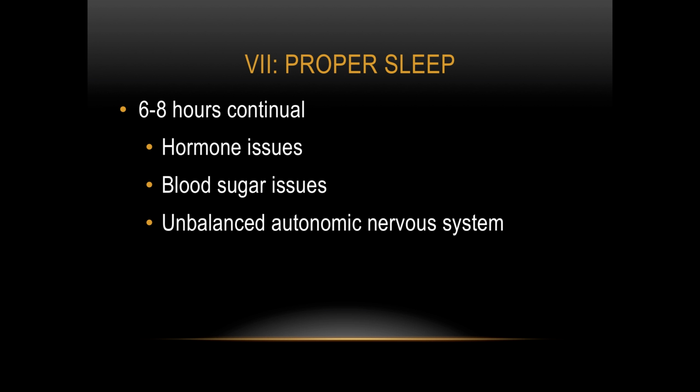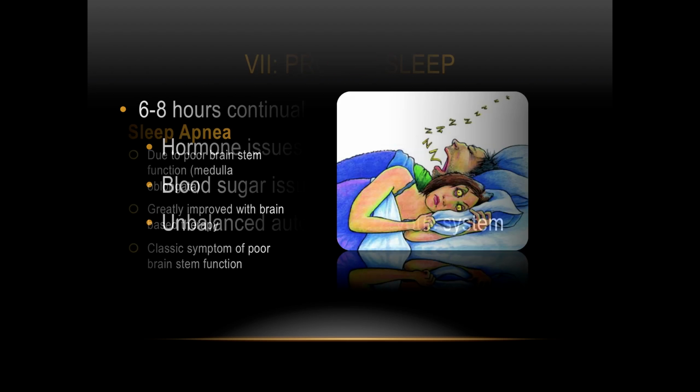So the 7th essential health element is you have to have proper sleep. So we've all heard that we need 6 to 8 hours continuous sleep, and it's important that your hormones be balanced, have no blood sugar issues, have a balanced autonomic system, that's the fight or flight versus the rest and digest, our sympathetic versus our parasympathetic system. All these are super important, and if they're imbalanced, will affect our sleep. So they all need to be addressed if we're not sleeping properly.